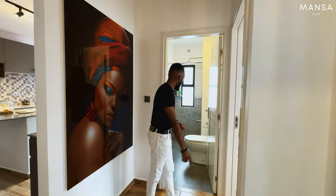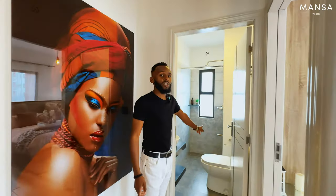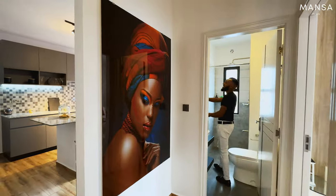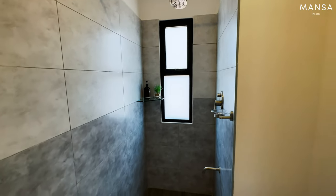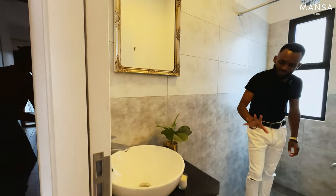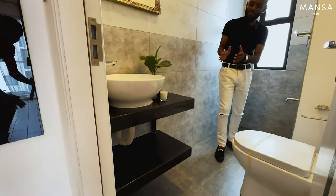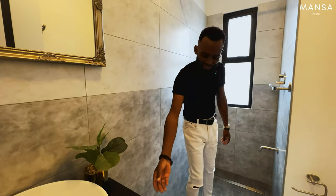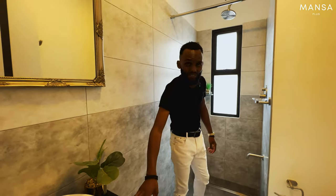Before we check out that bedroom, we have a bathroom that is shared by these two bedrooms. I can just walk in to show you. Well tiled, by the way. Very clean, very seamless. And the vanity. This vanity is so simple, but probably one of my favorite vanity setups. Very clean, especially because it's all granite. This is a very good setup.